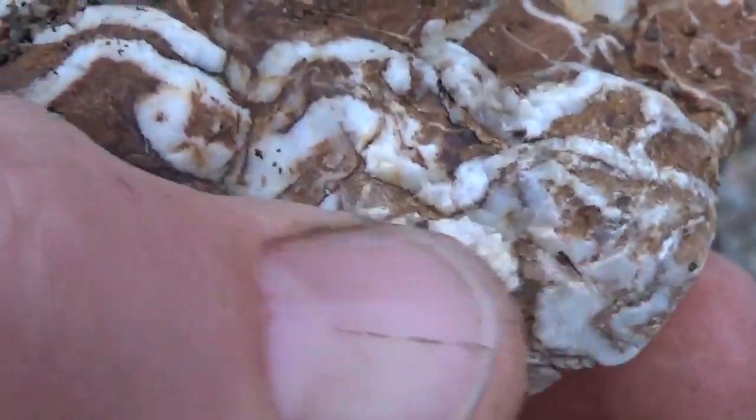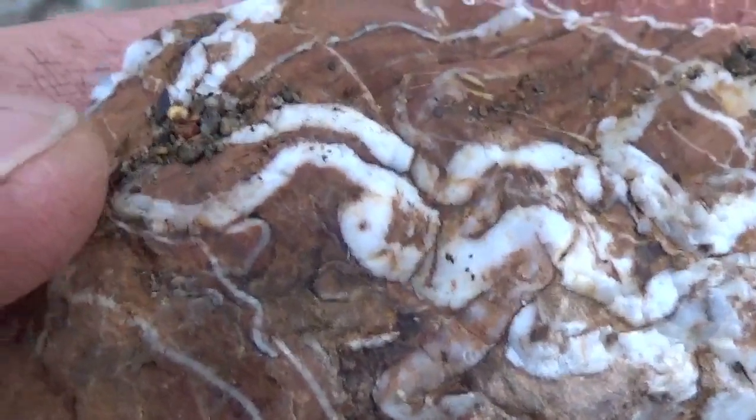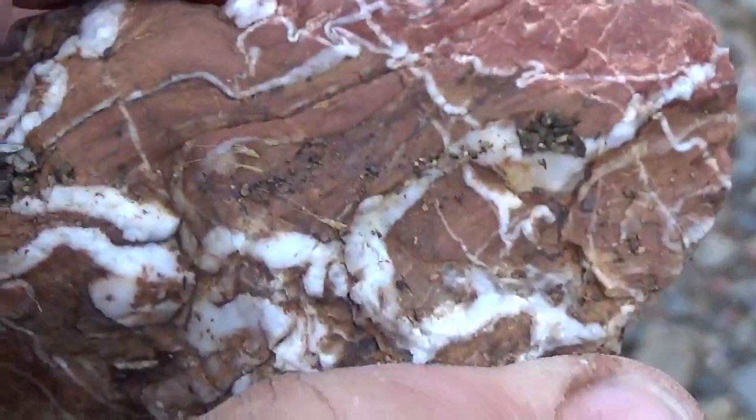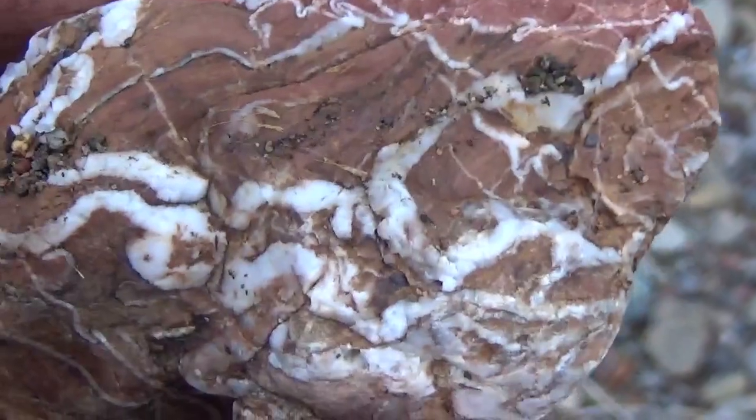So those veins were probably straight, way more straight in layers of sediment. And then as this got heated and pressured and bent, they rumpled up.